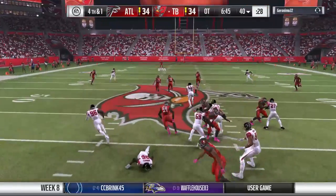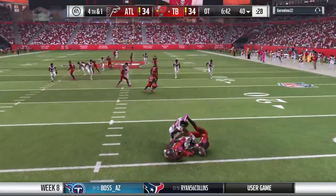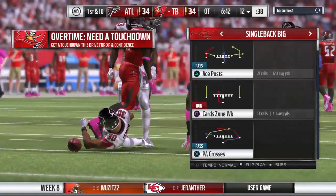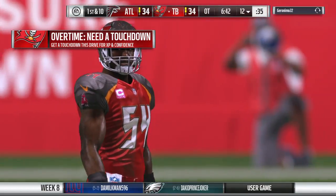And he deserves a bronze leg as he gets this one away. So a change of possession here on the punt. And the Bucs are going to take over 1st and 10 deep in their own territory.